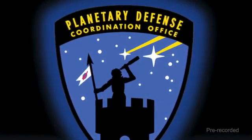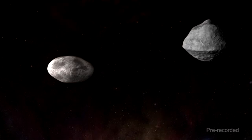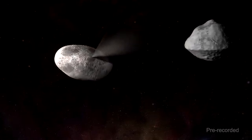So the word coordination in our name is very important because NASA will not do it all. NASA will work with other U.S. government agencies like the Department of Defense, Department of Energy, and even the Department of Homeland Security to develop the government's response to a potential impact threat. But we also work internationally as well. We work with our colleagues in the European Space Agency, the Japanese Space Agency, and even Russia and the Chinese in looking at what we would do as world space-capable nations to respond to a potential impact threat.